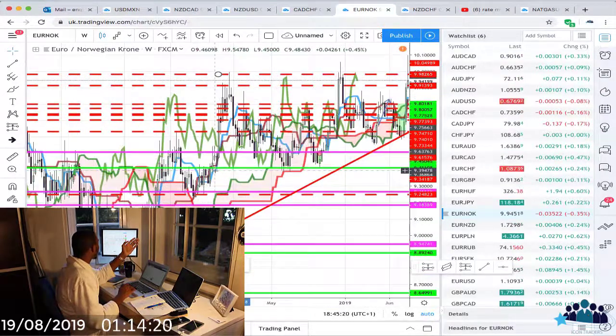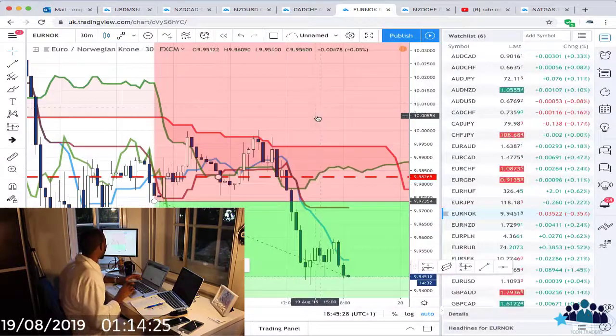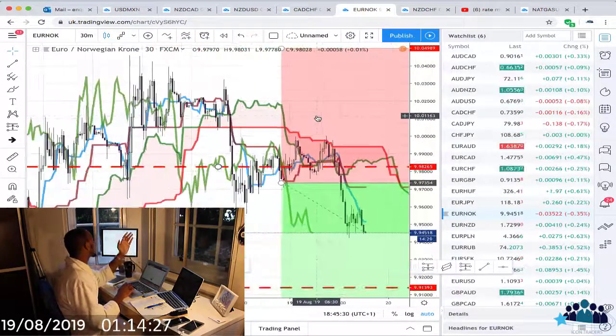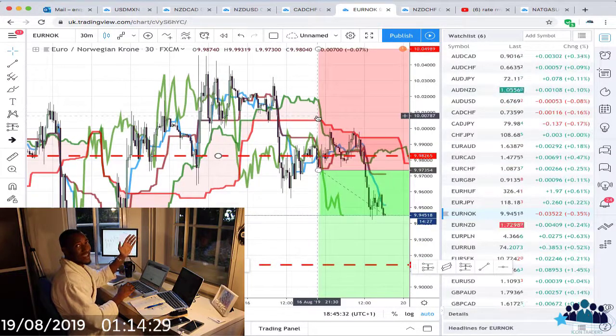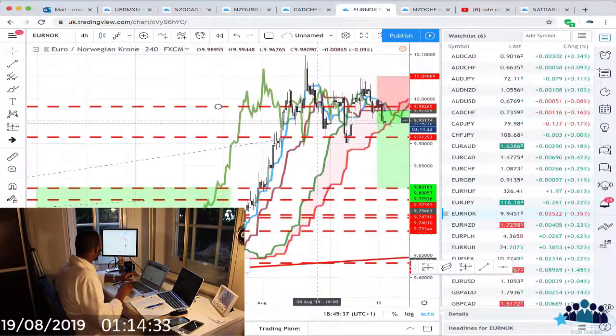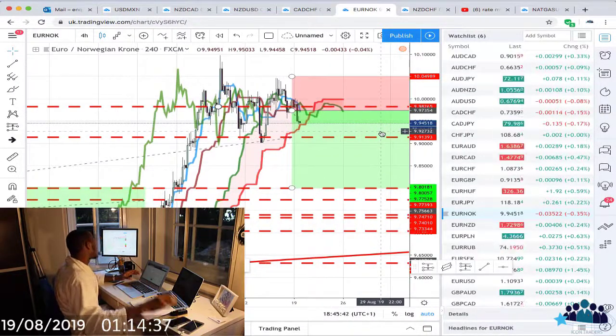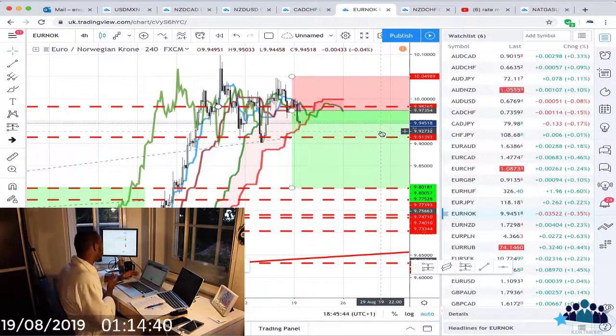Now what we can see, if we come into the 30-minute chart, is the candlesticks have fallen nicely to the downside of the Ichimoku cloud. If you go into the 4-hour chart as well, you'll also be able to see that we are just getting to the downside of the cloud. So what does this mean at this point?